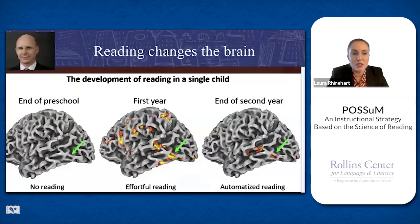So I'll start with some of Stanislas Dehaene's work. He's a French researcher, and he really focused on what he calls the visual word form area. He's done a lot of really interesting research in neuroscience to look at the changes in the brain when children learn how to read. You can see at the first picture, by the end of preschool, before children learn to read, they don't have this visual word form area. By the end of the first year, which is really kindergarten, they're doing some effortful reading, and we see lots of activation throughout the brain, and this visual word form area is just beginning to form.